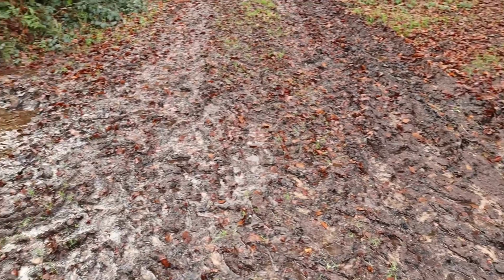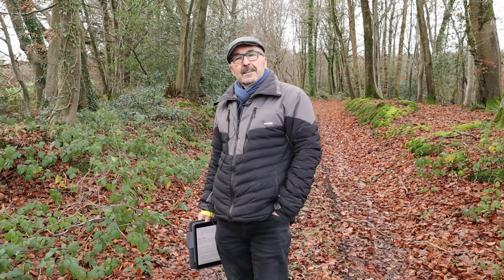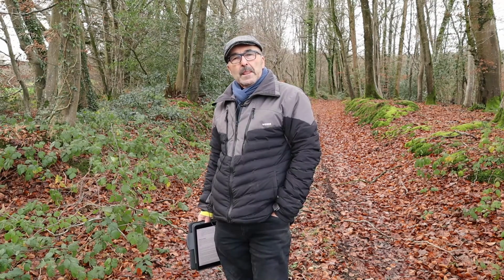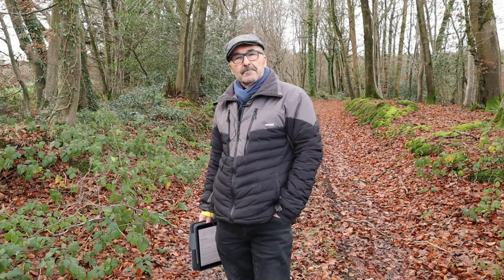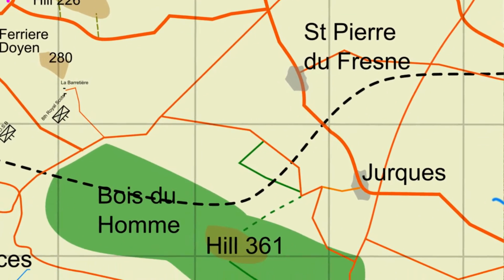The torrential rain made most of the paths practically impossible. On the summit, they were attacked by 3 Jagdpanthers. One was knocked out by a PIAT, another one was knocked out, and one got bogged down. But it wasn't until the 2nd of August that the Bois du Homme and Hill 361 were actually under control, 2 days after schedule.